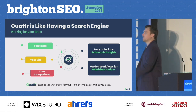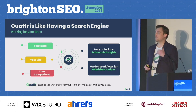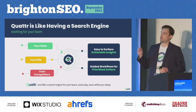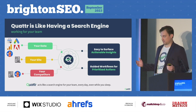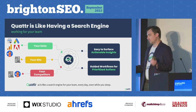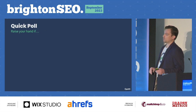But a little bit about Quarter. It's like having a search engine working for your team. Now, it is pronounced like financial quarter, and it is an acronym, which actually stands for "quarter up and to the right." But essentially, we take all of your data. This is just a couple of things, and log files is, of course, one of those key data sets. Have a huge data lake, etc., actionable insights, and all workflows. But enough about Quarter. Let's get into the talk.